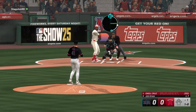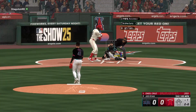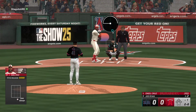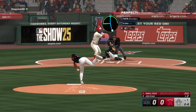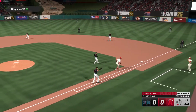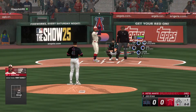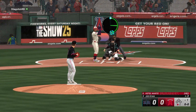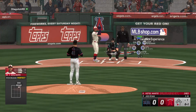O'Neal Cruz, the leadoff batter, as he looks at ball 1. Next offering is down low. 2-0. And he hits a ground ball right side. O'Hearn. And they put the tag on him for the out. Here's Ketel Marte. That one's in there, and it's 0-1.